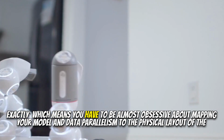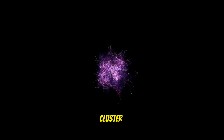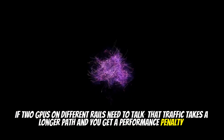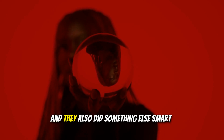Exactly, which means you have to be almost obsessive about mapping your model and data parallelism to the physical layout of the cluster. If 2 GPUs on different rails need to talk, that traffic takes a longer path, and you get a performance penalty. So the software has to be smart about the hardware it's running on. You're trading hardware simplicity for software complexity. And they also did something else smart.